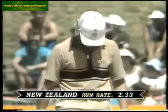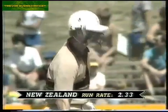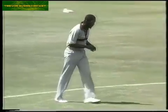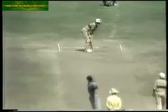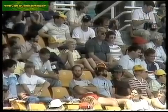And that tells the story. New Zealand have been kept down to 2.33 an over. Richards would be pretty happy with the way things have gone. And that's it, straight down the ground. And that brings up the 100. The New Zealanders in the crowd making the most of the opportunity to cheer. Yes, they have had much to cheer about today, because the West Indies have completely dominated this match so far.